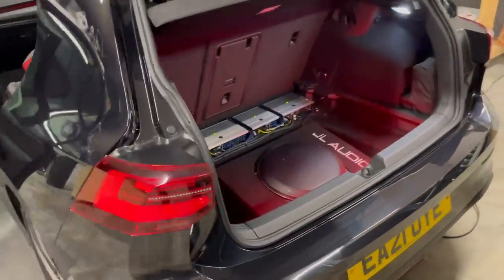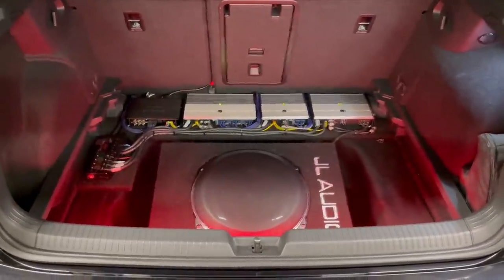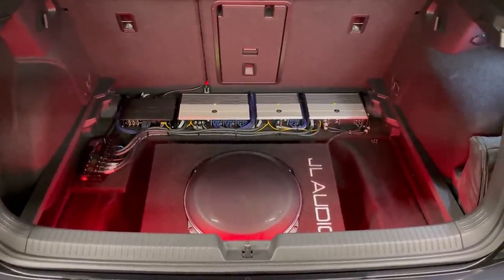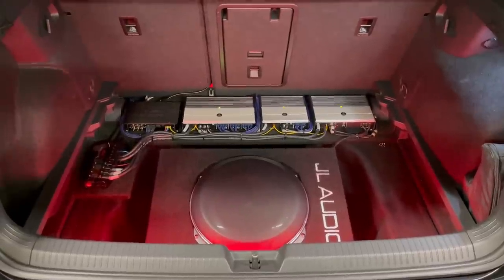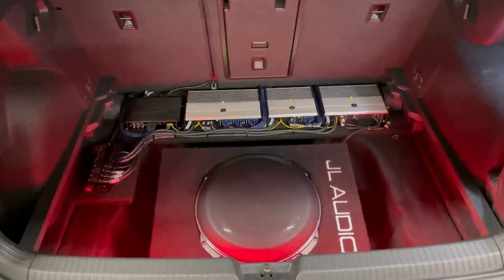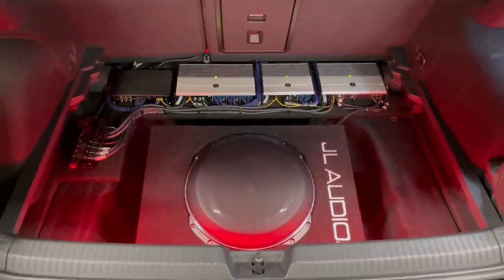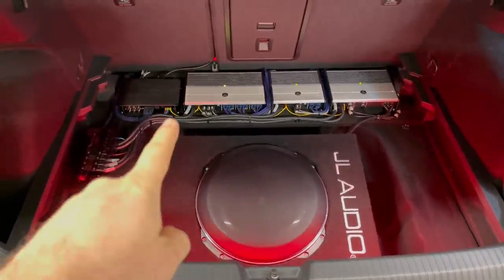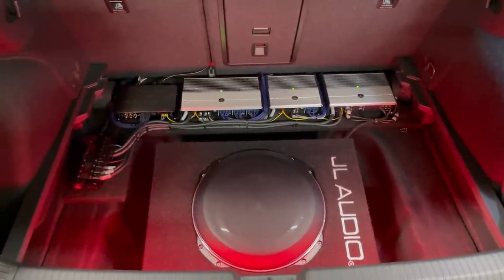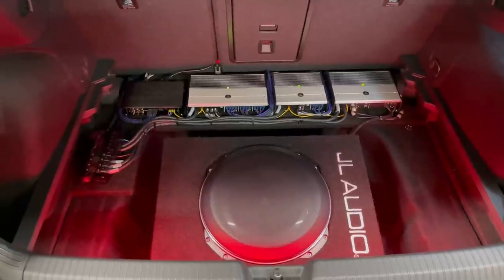So at the back we have the Helix DSP 0.3 running the system. First six channels running the tweeters and mid bass, then channel 7 running the rear fill mono, and then channel 8 running the sub. Sub JL 13TW5, then the XD700/5, 5 channel running the mids and tweeters, and the mono channel runs the rear fill.